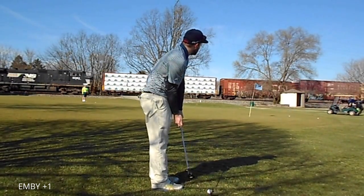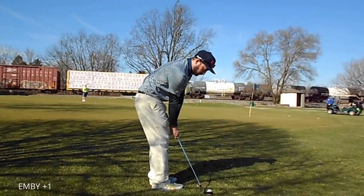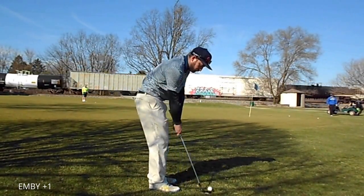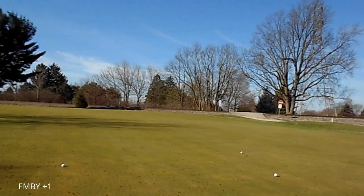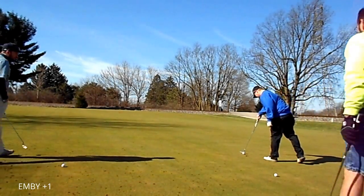So I had this for my 2nd. Little chip here. There's a bunch of those little berry things right there, so you can see it bounced straight left when it landed. So here I got probably 12 feet for my par.